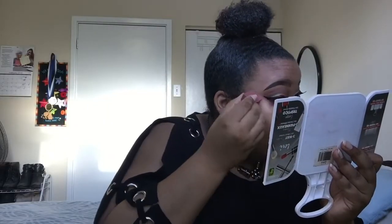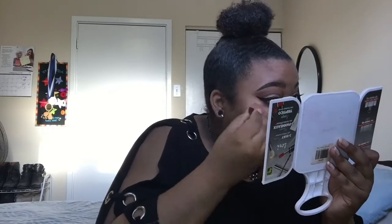So I got my eyes done and I put some eyeliner on, I put lashes on. So now it's time to finally do the face. So to conceal, I'm going to go in with my Studio Pro Total Coverage Concealer. So now I'm going to use my Fit Me Maybelline foundation in the shade Toffee in 330.